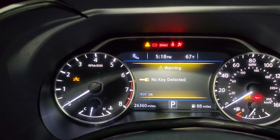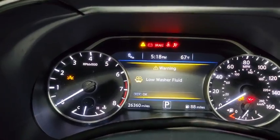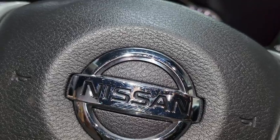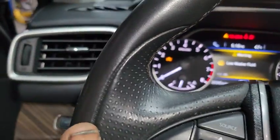Take the VIN number of the car and call the dealer. Get the part number, the right one. Put it in, everything will be okay. And you're good to go.